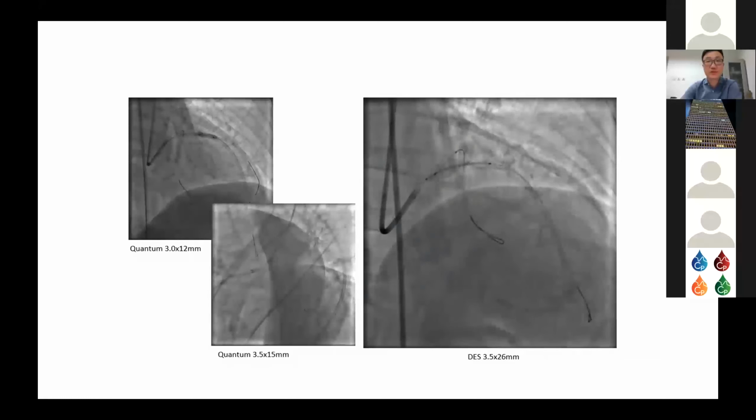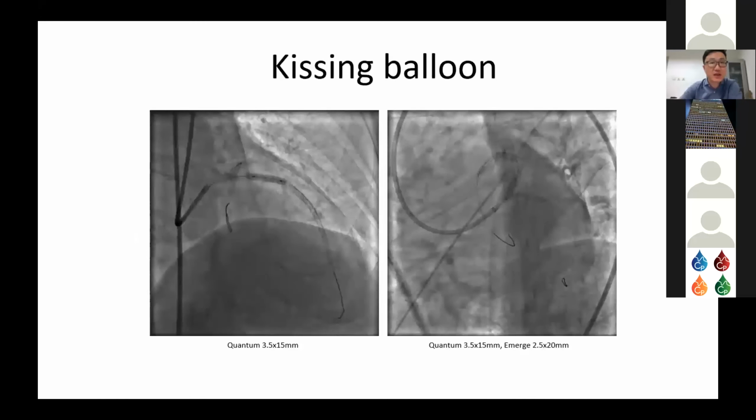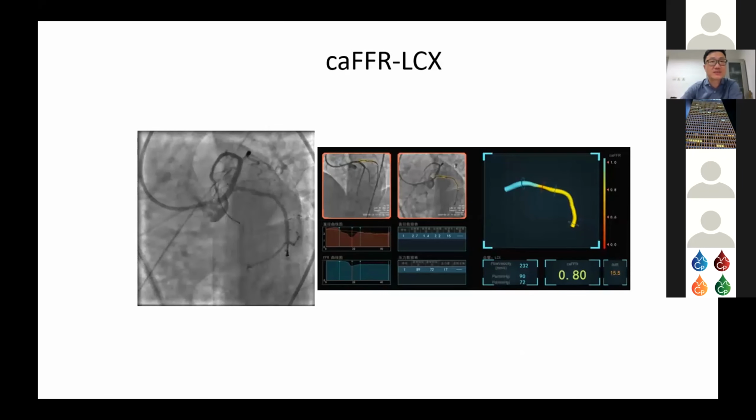After that you can see there is some tight lesion with some change in the ostial circ. So at that time, we do the CFFR again. And as you see, the value is 0.8. It is borderline, but as you see, the circ is huge, so I think it's very important. So we decided to do the kissing balloon for the circ to ensure there is no significant ischemia after this kind of PCI procedure.